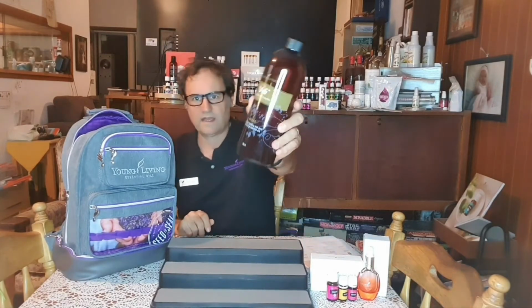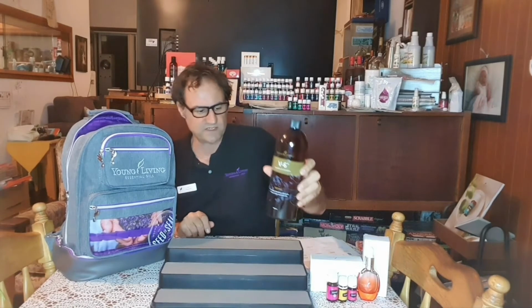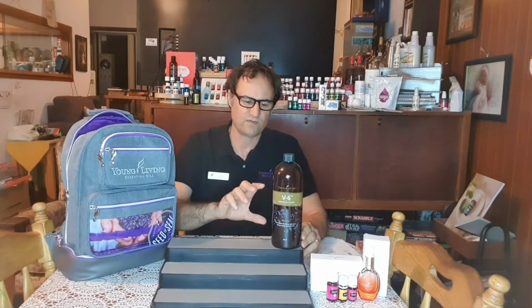So what would I spend my money on for that sort of thing? One of the things was I bought a V6, this is a very large massage oil. So I was getting low on massage oils. Rather than buy the smaller 250 ml bottles, I buy this almost litre size here, and just top them up because I end up saving a fair bit of money that way.